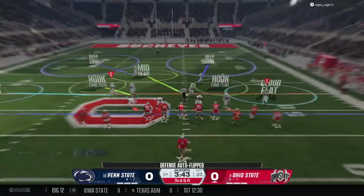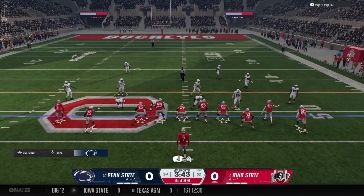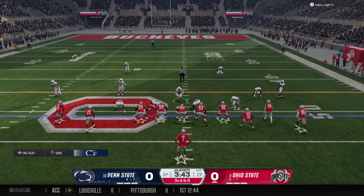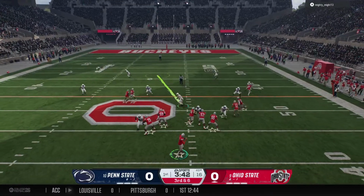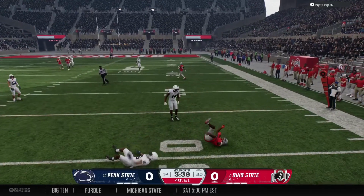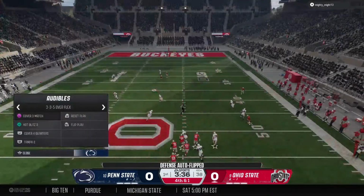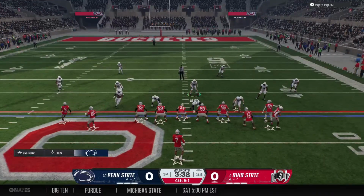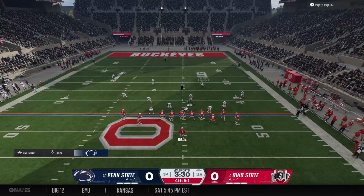Couldn't find his man last time, and that leaves him with a 3rd and 6. From the gun, wants to pass. Boom, makes the grab. Doesn't quite make it to the first down marker. He's a yard short. So the offense is going to go for it on 4th down.